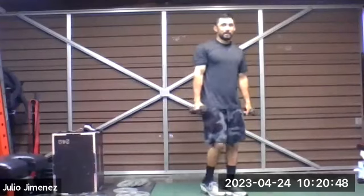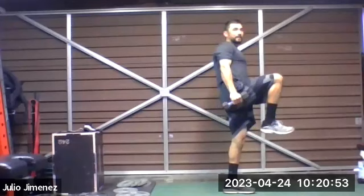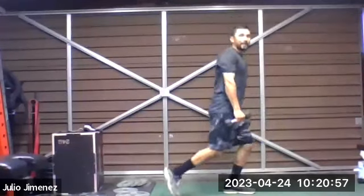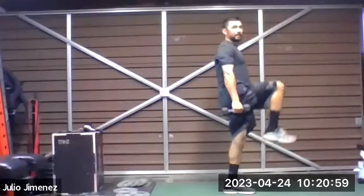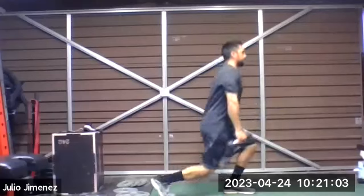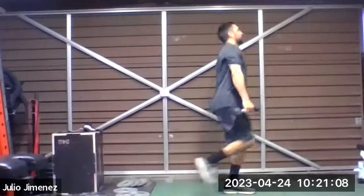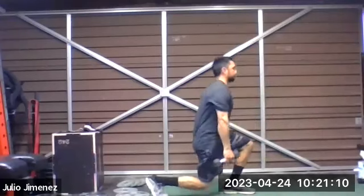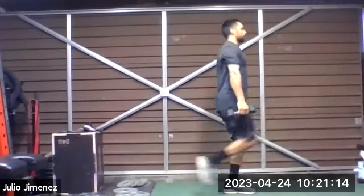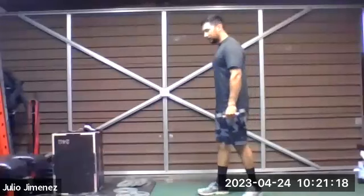Dumbbells at your side. You're going to lunge back and then drive your knee up. It's a little bit of balance work. Let's go ahead and do 8 on each leg. Go ahead. That'll be a little tiresome.